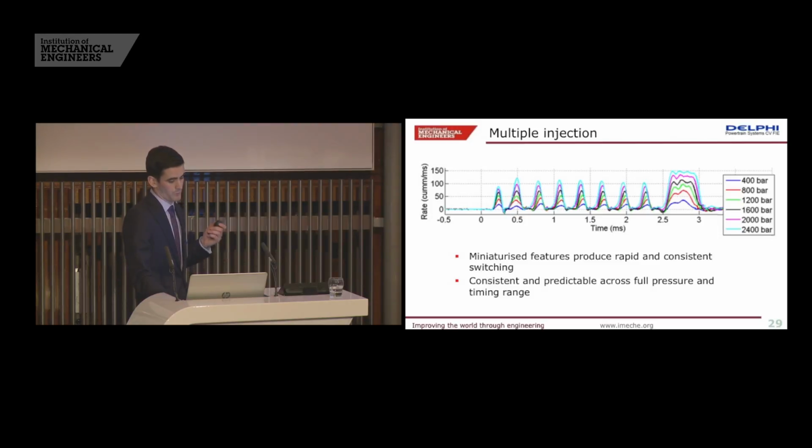The consistency of one injection to the next shows that there is minimal electromagnetic or pressure wave effects. The increase in injection size changes consistently with pressure from 400 to 2400 bar, as you can see here. This allows effective performance prediction and accurate extrapolation across the fueling map for even the most complex injection events, which we have demonstrated with injection separations as low as 100 microseconds.